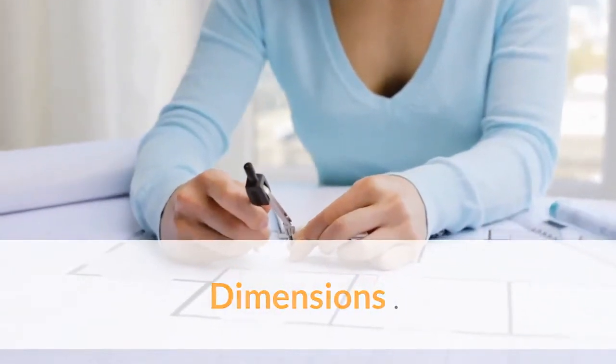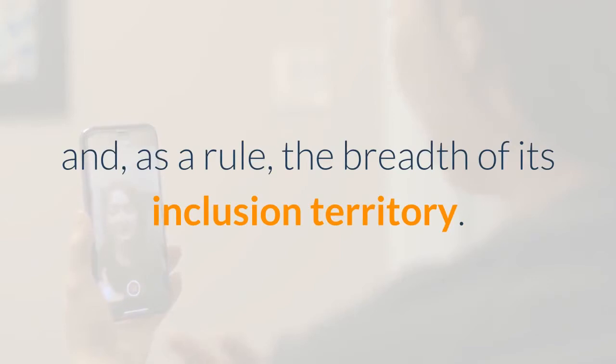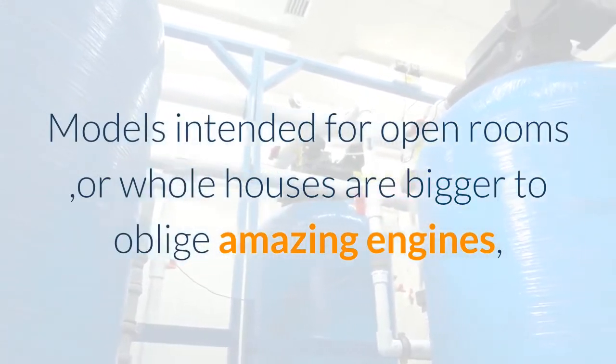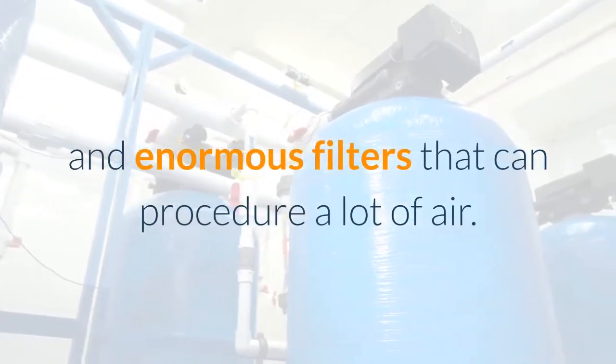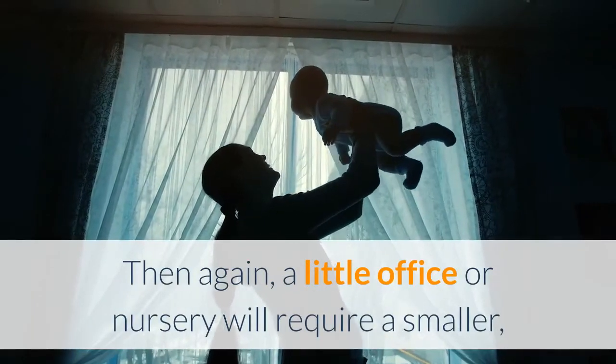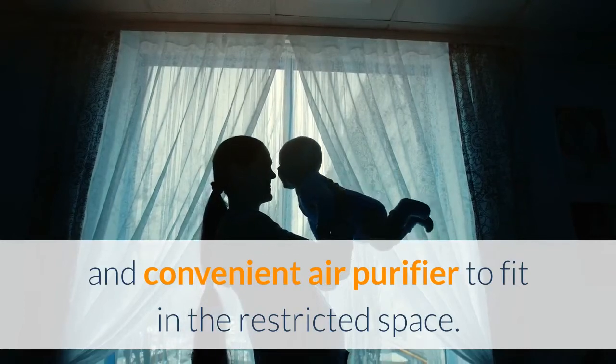Dimensions. The size of an air purifier influences its placement and, as a rule, the breadth of its coverage area. Models designed for open rooms or whole houses are bigger to accommodate powerful motors and large filters that can process a lot of air. On the other hand, a small office or nursery will require a smaller and portable air purifier to fit in the limited space.